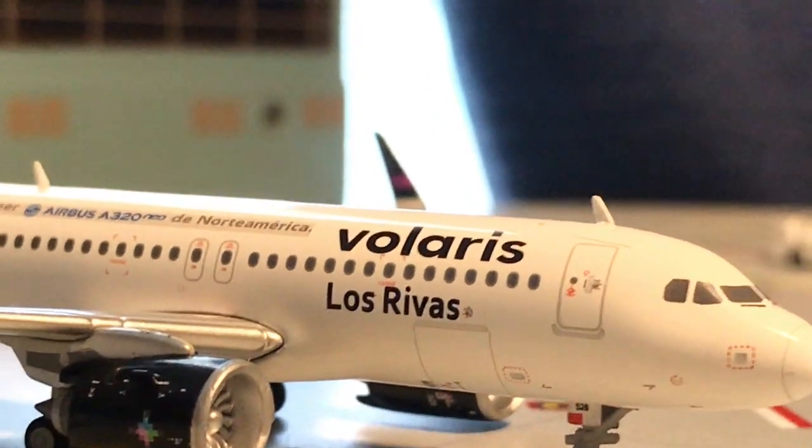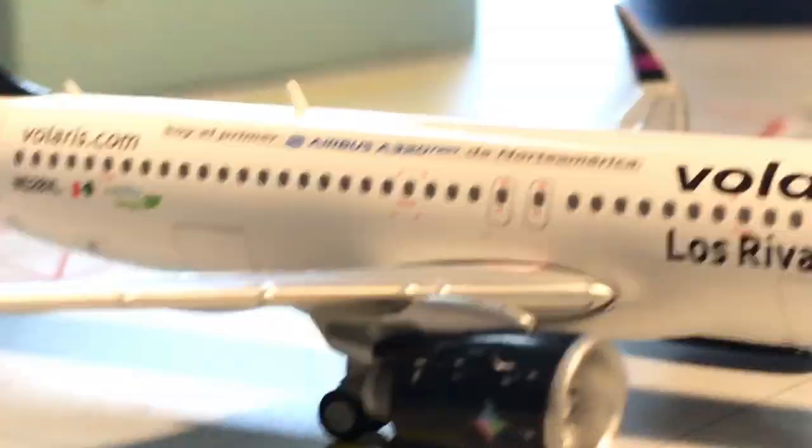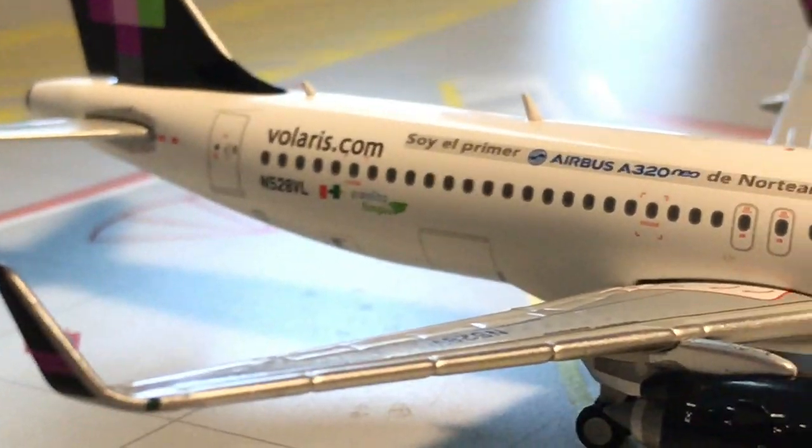And then the antennas are looking on point. There are no scuffs, nothing. There are the 3 antennas on the top. Looking at the fuselage, everything's connected. There's no jagged stuff. Everything looks properly put together.